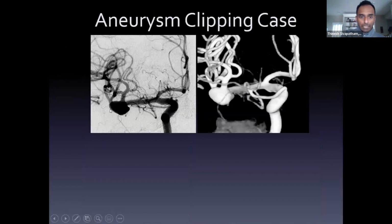Here's a picture of a brain aneurysm. This is from an angiogram. You can see that these are all normal blood vessels. The aneurysm is this big blob right here. All right, so that's the aneurysm. That shouldn't be there. So from our angiogram, we can construct a special kind of picture that we call a 3D reconstruction. So you can see here a picture that's constructed from the angiogram that shows that aneurysm. That often helps our neurosurgeons guide them during the surgery.